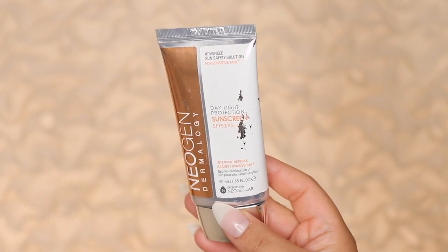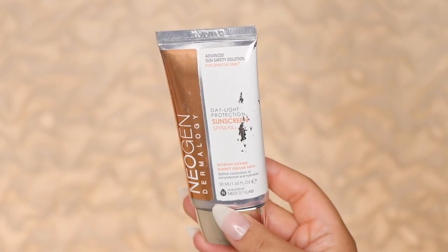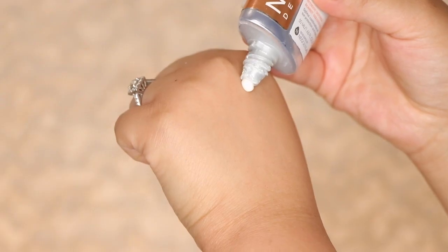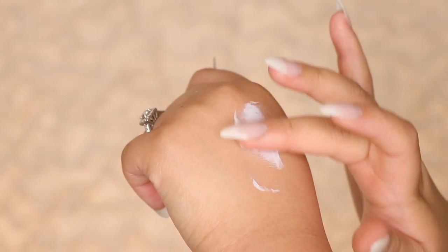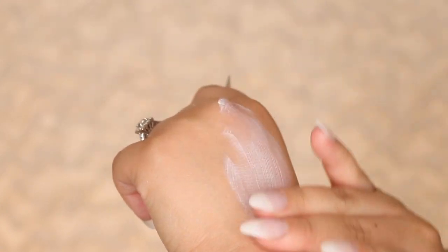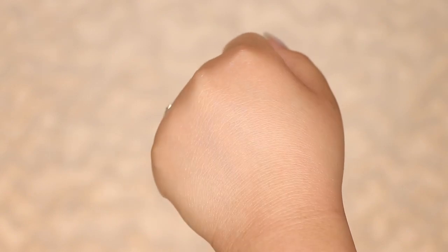Alright, so now it's time to talk about sunscreen, and I think everyone should be wearing sunscreen every single day. This is my favorite one. This is the Neogen Daylight Protection Sunscreen. It has SPF 50 PA+++. What I like about this is that it doesn't smell like your typical sunscreen. It has a fresh natural scent, and it wears well under makeup all day, leaving no white cast, and I like that it's very moisturizing without feeling greasy at all.